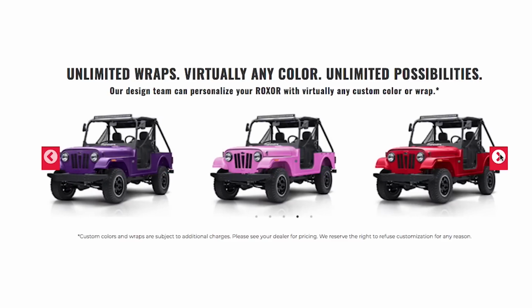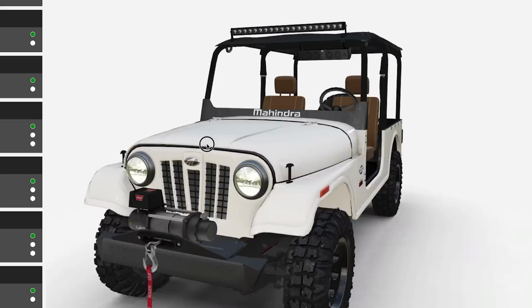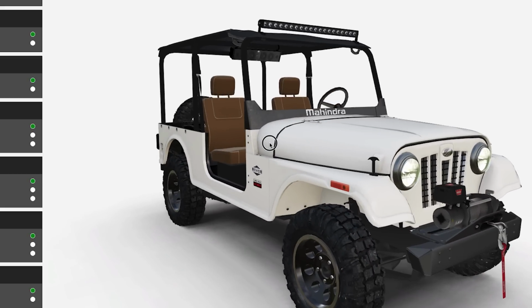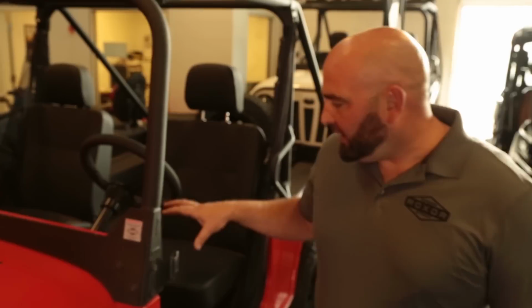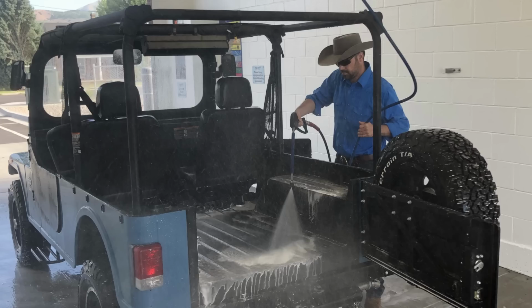Full steel body construction, Dana 44 style axles, which we'll get to in a second, is very customizable as far as gears and lockers and everything else. Everything in the Roxor to begin with from the factory is Rhino-lined, so you can literally go to a car wash, hose this whole thing out, not worry about anything happening to any instrumentation or anything else. They usually start out around about 16,000. Pretty good value if you're looking at any other side-by-sides in that market.